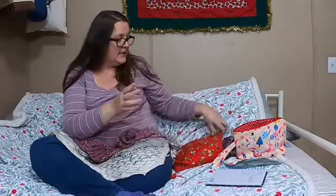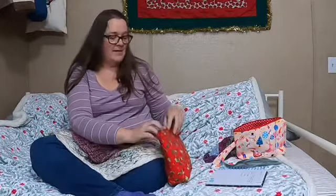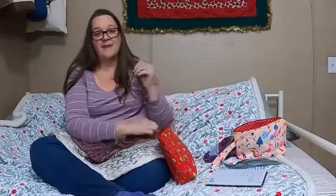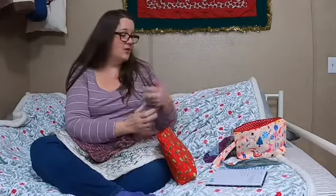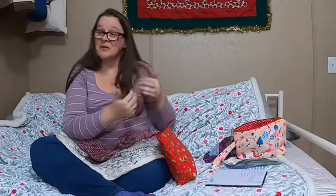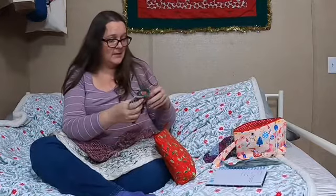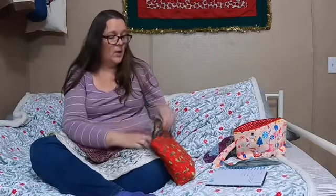WIP updates. I'll start off with the Skyline wrap because she's gotten no love. I just didn't have the time or energy to do that last night. Honestly, I didn't even finish the habitation throw. I had two more rows and I just couldn't keep my eyes open, so I finished that this morning. But I did... Oh my goodness!